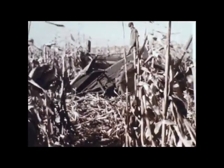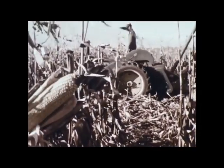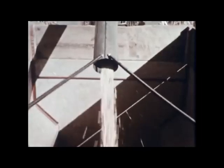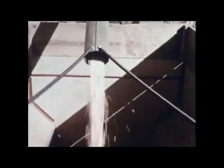This corn picker takes two rows at a time and strips the ears from the stalk. Then rotating cylinders inside the machine rub the kernels off the cobs. The shelled corn is lifted through a pipe and collected in the wagon drawn behind the picker.